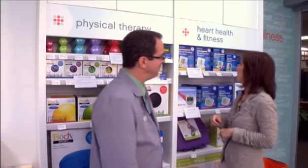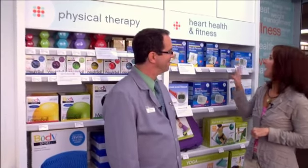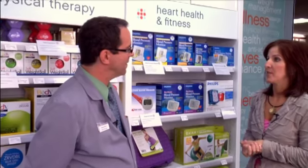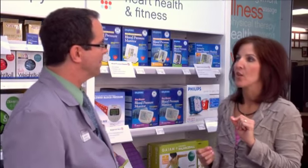Absolutely correct. All right, so let's step over here to the heart health and fitness section. First of all, I have to say blood pressure monitoring. Do you know how many blood pressure pills I give out on a daily basis as a pharmacist? A ton of them, I'm sure. I would bet more than half of those customers do not monitor their blood pressure.